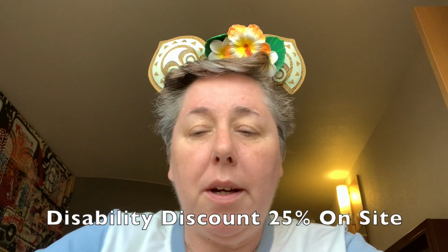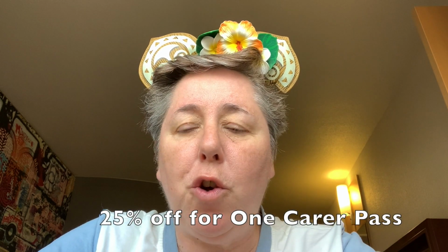So who can get a discount on the new Disneyland Pass? Disabled people can get a 25% discount on the new Disneyland Pass for themselves and one carer, but only at the gate, only on site. So if you want to get the disability discount of 25% off the passes for you plus one carer, you have to do that on site. You can't do it online.